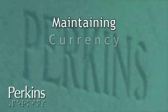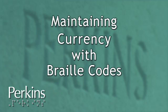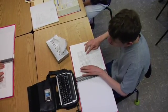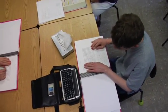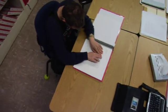A graphic of the Perkins logo swoops across the screen, revealing a chapter heading. Maintaining currency with Braille codes. The Braille codes change from time to time, and generally those changes are to include newer things that we're seeing in print. There is a code for math, which hopefully students learn right off the bat in the very beginning when they learn to count. There is a code for music. There is a code for chemistry.